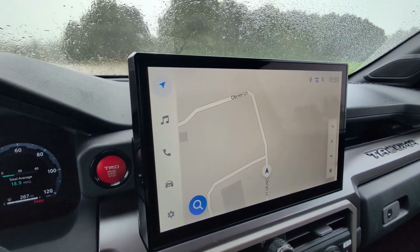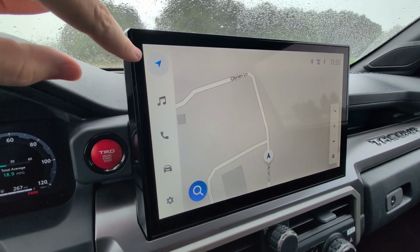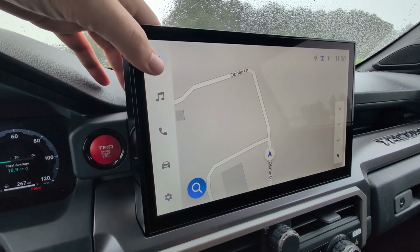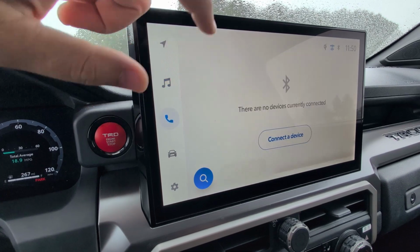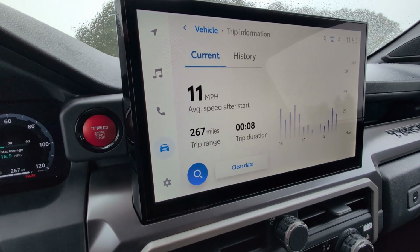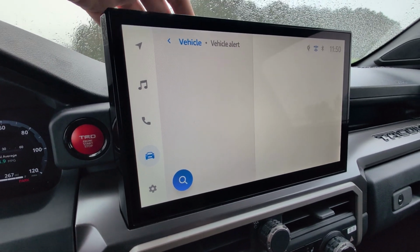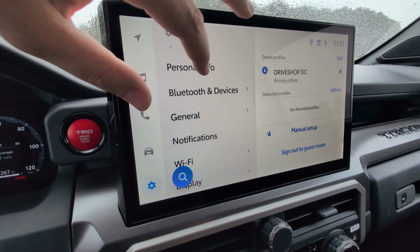And then you have the navigation display. There are basically 5 main pages, as you can see over on the left: navigation, music or audio, phone, vehicle, and settings. This is just the big map of where I currently am on the navigation, then music, whatever you're listening to, and phone. There's no phone connected; I'm currently using it to record this. Under vehicle, you've got trip information, current history, and vehicle alerts as well. Nothing to alert, obviously.